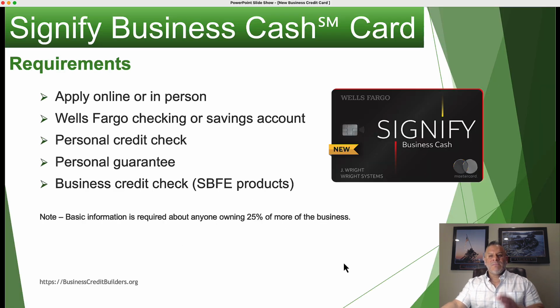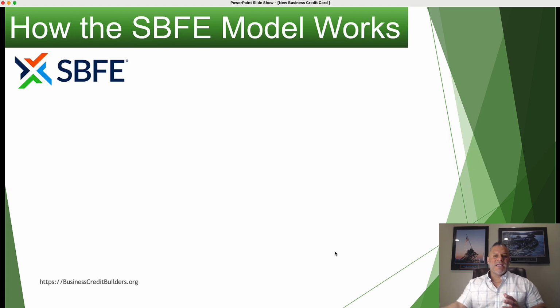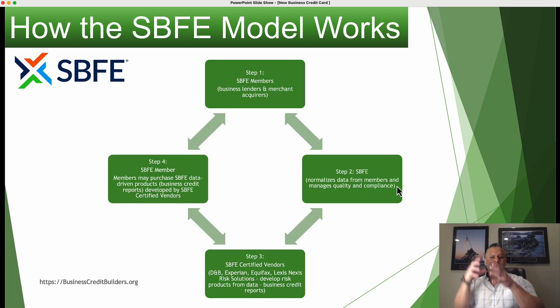When it comes to SBFE, Wells Fargo is a member of the Small Business Financial Exchange. The Small Business Financial Exchange is a data warehouse. Let me share with you this chart, how the Small Business Financial Exchange applies to you as a business owner, and why it's important for you to know what this is, and why it's important that this particular card shares commercial payment data to the Small Business Financial Exchange. Step one, the SBFE has what are called members. Business lenders, banks, merchant acquirers, they are members of SBFE.